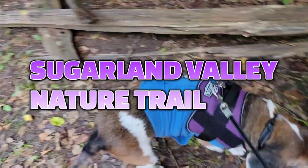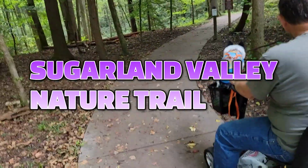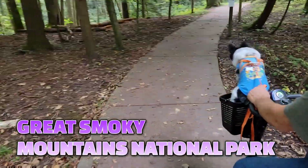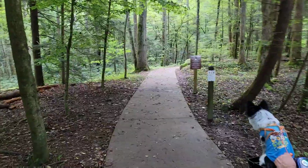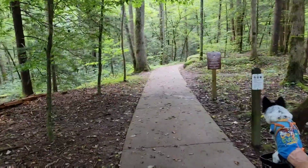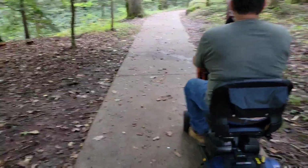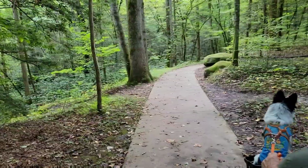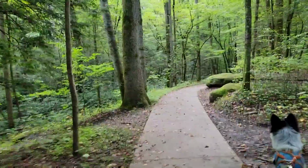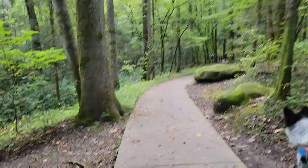You ready to go for a walk? Let's go for a little hike on a handicapped trail. Even Tucker wants to go for a ride. This is the handicapped accessible hiking trail in the Great Smoky Mountains National Park. It is scooter friendly, cane friendly, walker friendly, any type of device that you might need to move along. So let's go for a walk and enjoy this peaceful little hike.